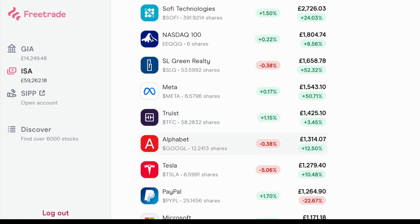Google sits at a value of 1,314, up 12.5%. Equally, Tesla is holding up quite well at plus 10.48%. One of the most unloved stocks in the market currently is PayPal, which is down 22%. I personally think it is undervalued, although I think the price could go lower. So my approach on this is just to slowly dollar cost average into this, especially if the price dips lower.